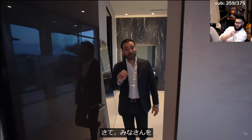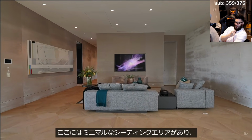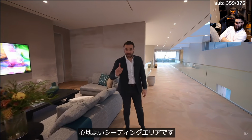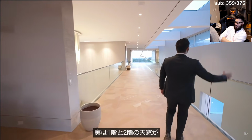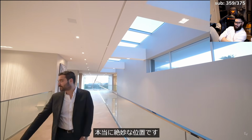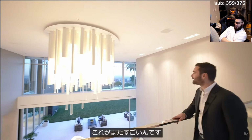Now, let's take everybody back to the landing on the second floor. We have this minimalist seating area here with another TV. A welcoming seating area for all these 4 bedrooms that we just toured. Now, at the skylights bringing natural light to the first floor and the lower level, perfectly positioned. And over here you can actually look down on your foyer, which is just incredible.